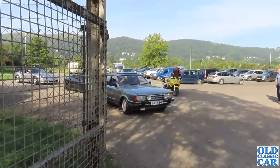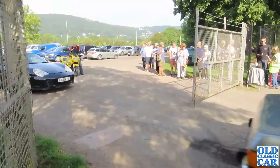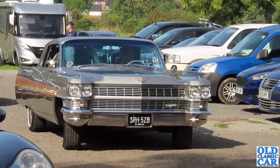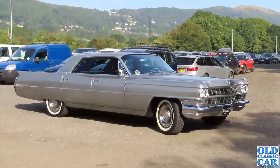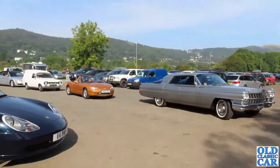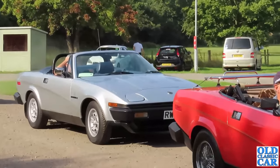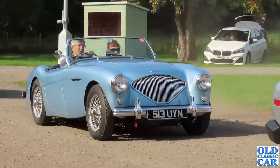We've got a Granada here, registered about 1984. Got a wonderful 1964 registered Cadillac there. Wow. Really pouring in now. Porsche, another TR7 drop head. Silver TR7 drop head in convoy. Beautiful Austin Healey there. Very, very swish indeed. Do like that.